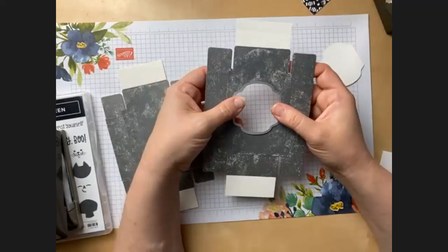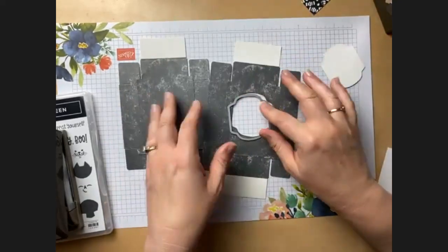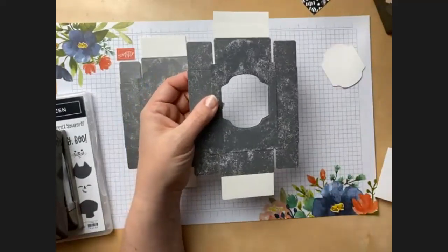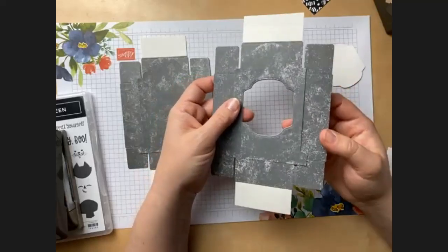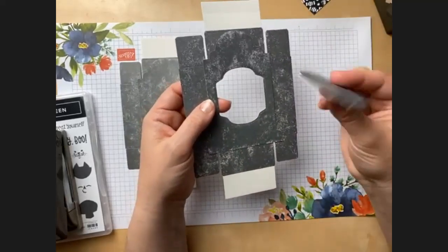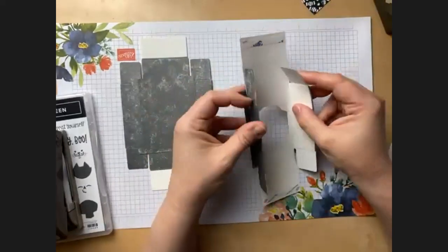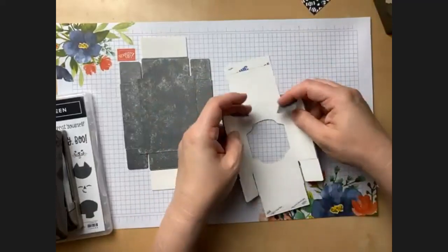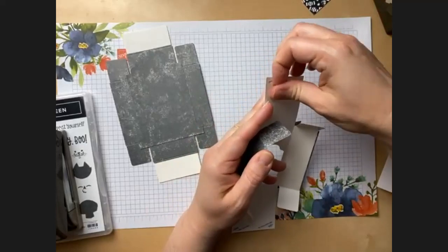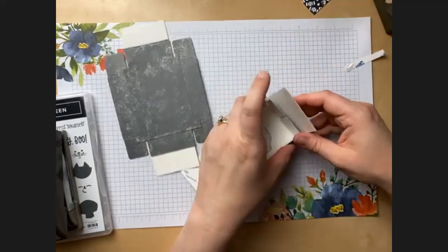Now the top of the box is the bigger of the two pieces. So you want to die cut your window in the bigger one. So I just did that through the Big Shot. I was kind of surprised. I wasn't sure it was going to go through because it's so thick, but it was no problem at all. And I cut that out. So then you can save that for another project. That's a perfect size. I know this is a lot bigger than the pillow box. I'm going to show you how many chocolates will fit into it.